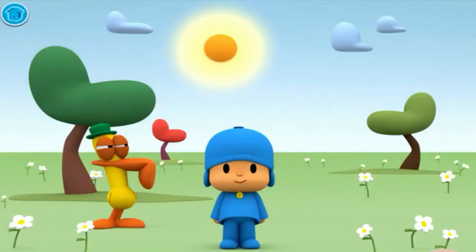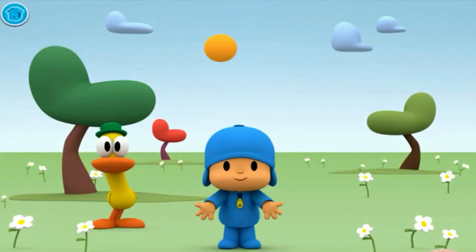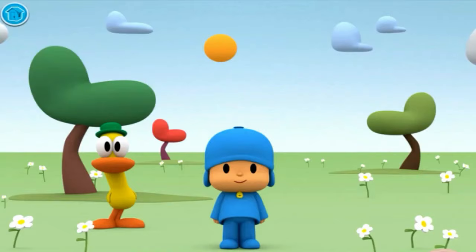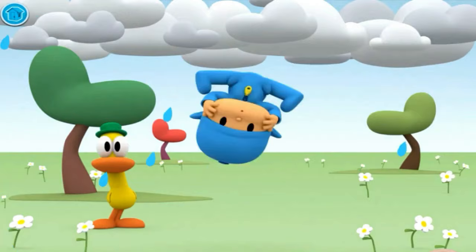What a lovely spring day. Cloudy. Windy. Rainy. Pocoyo is going out in the spring rain. What should he do? Ride a sled. Oops. I think we need some snow first.